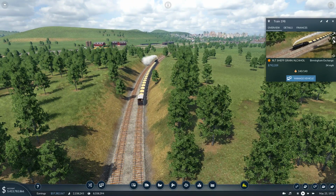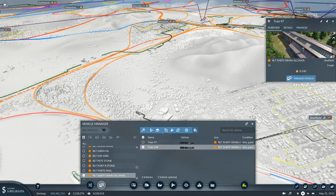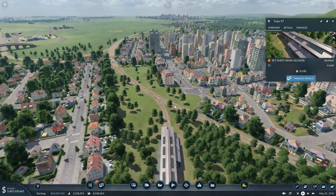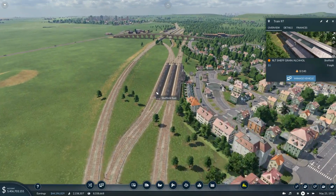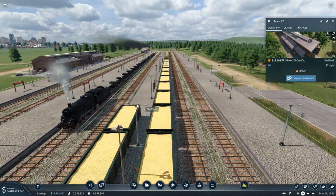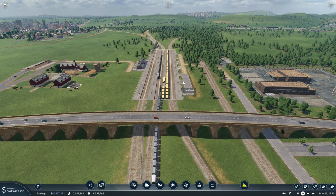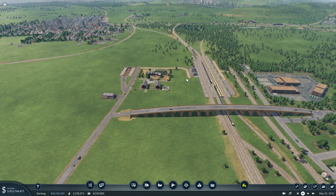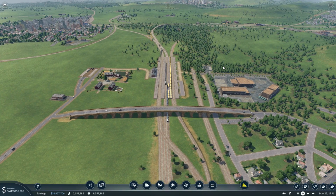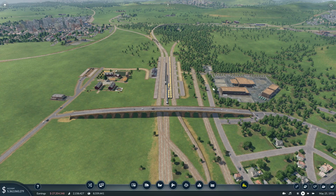Round it goes. Let's actually duplicate it, because I did not mean to send the other train away. Now, where are you? You're there in Sheffield. So you can come down here, go somewhere. Yeah, it can get into this track, which is marvellous. That's good. Right, meat train is still loading up. There's more cows rolling in though. We could probably get cows rolling from somewhere else. This thing is now going as fast as it possibly can. So, that's okay, I suppose.